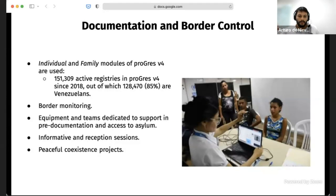So I will be briefly commenting on the three pillars of the operation and the way we support each one of them. On documentation and border control, we have teams right at the border. There is a facility where the government is based, the army is based, all UN agencies are based, and also some NGOs, right by the border. What we do is support refugees and migrants with all the documentation and information, and we also support them to do the asylum requests.